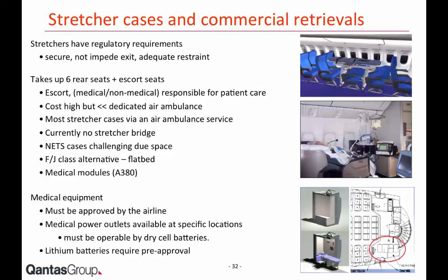Equipment, it's got to be approved. We do have power available, but if it's powered, it needs to be operable by dry cell batteries, because our power supply, whilst getting better and better, is not always 100% reliable. And lithium batteries need pre-approval as well. We've got long lists of all the approved equipment, but if you've got equipment that you want to carry that's not on our list, we can pretty quickly get it approved.